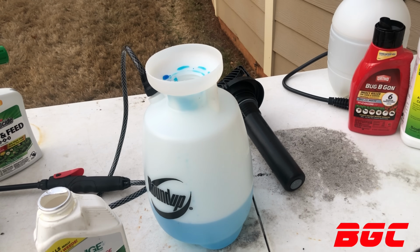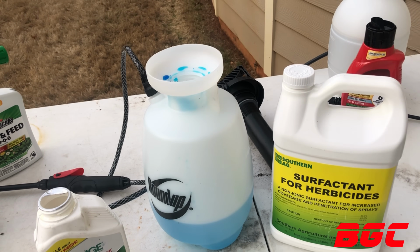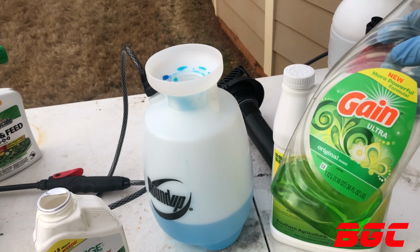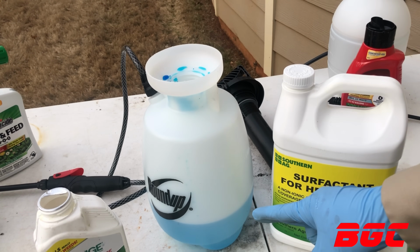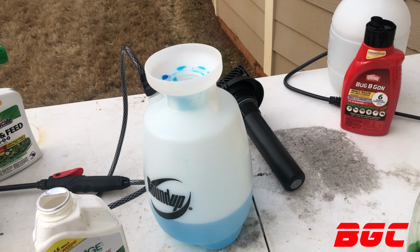All right, now here's the catch. As a homeowner, you may not have gone out and bought yourself a surfactant. Highly recommend you get the professional version of it. But if you don't have the professional version, you can use dish detergent or baby shampoo. All right, so let's roll with that. If I got a 1 gallon sprayer, and this goes for the homeowner also, I'm gonna add 1 ounce of surfactant to it.